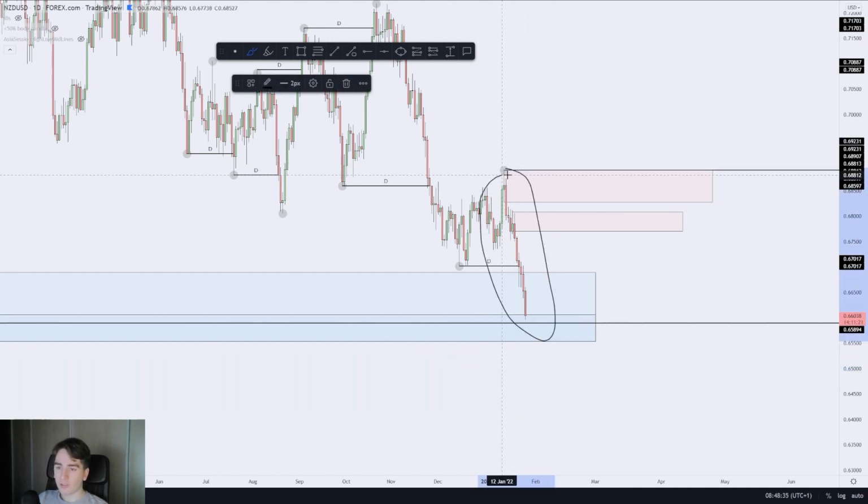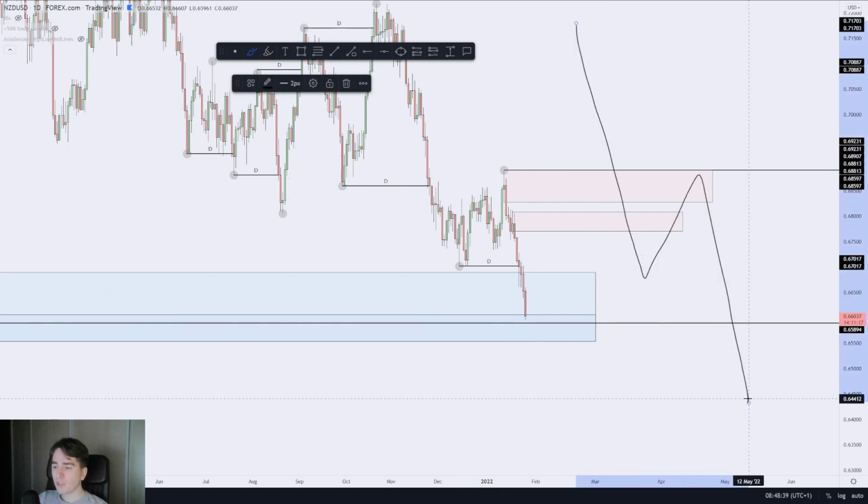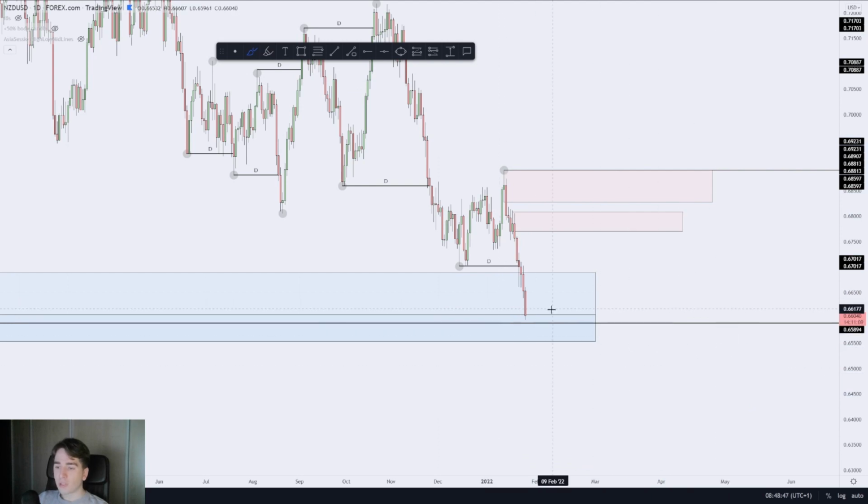No, especially not after such a long move, because if you just visualize this in a trend, you would essentially be shorting over here, right? And after a break of structure, what do you expect? You expect a pullback because price isn't going to fall forever. So shorting from here is a very bad option. Could you go long from here? Yes, however, you are trading against the trend, and that is always just going to be a little bit more risky.